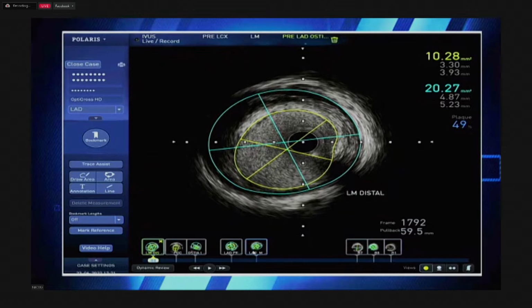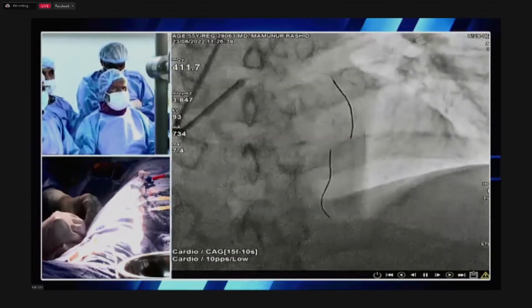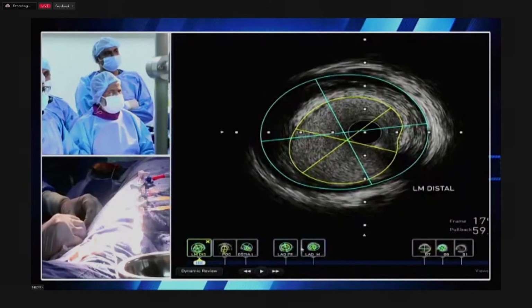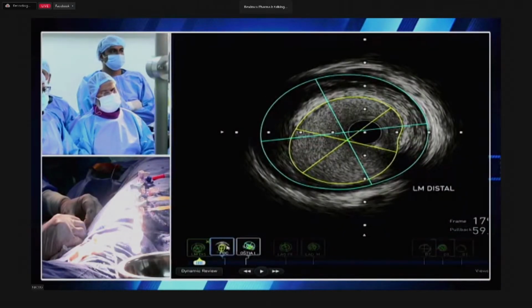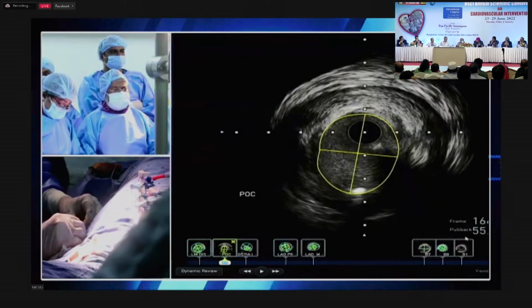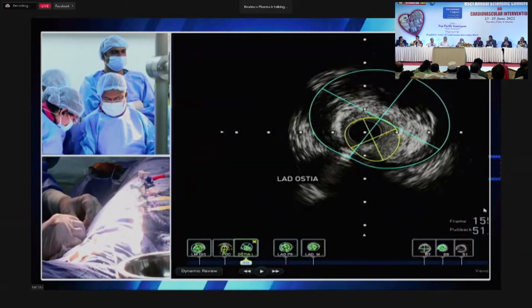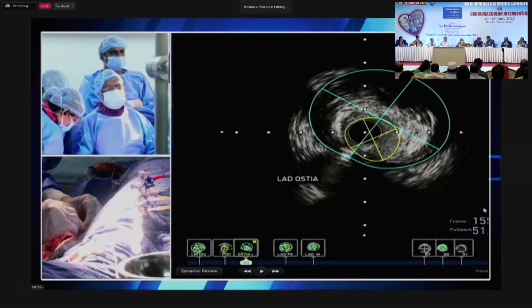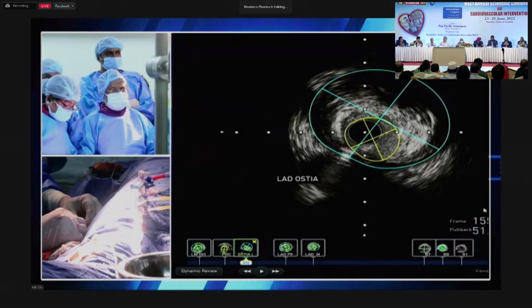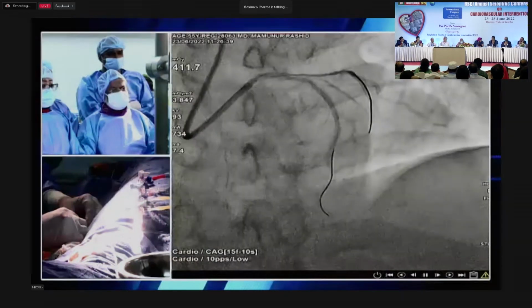Shall I go forward? We'll do provisional stenting. My idea is to do provisional stenting. Sir, here with us is Professor Sufia Rahman, and Dr. Gambhir also. Sir and ma'am, may you comment on the procedure, the upfront two-stent strategy, or Sir's decision of provisional stenting? Your comment, Dr. Gambhir.